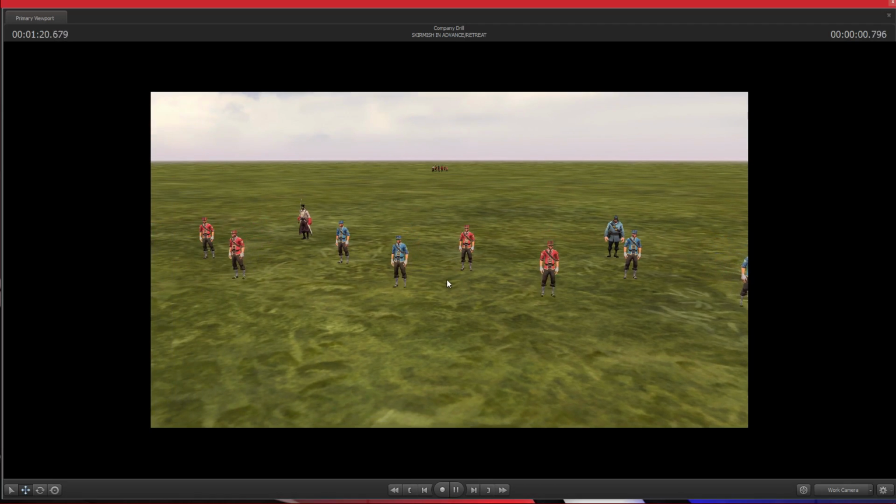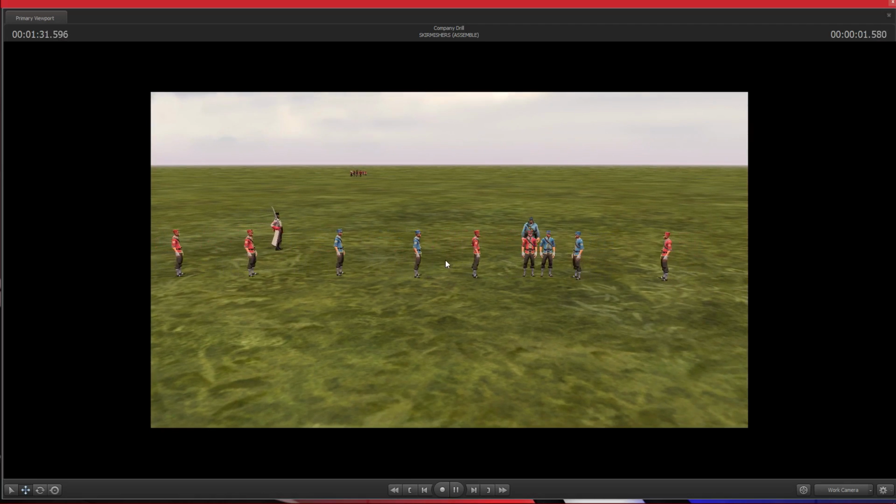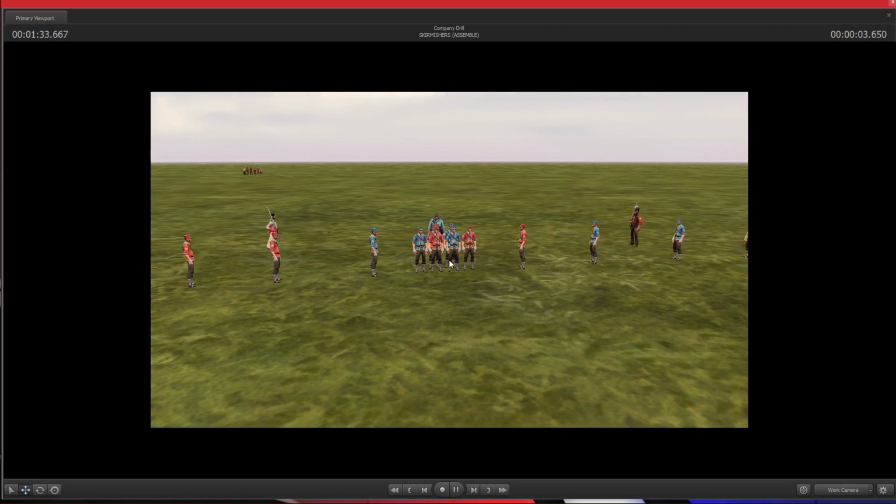And then, whoops, wrong one. This one. Everybody's going to face inward, and then they're going to book it, and they're going to start forming the company right back to the way it was. And there you go. That is to assemble the company on the center file. And like I said, you can assemble it on the right, you can assemble it on the left, and you can assemble it by any given file.